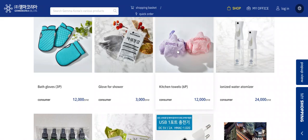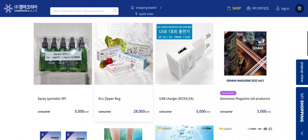This is an atomizer, which means you put ionized water in it and spray. You can clean surfaces. You can freshen the air with it. And there's a small one. It's a spray bottle, empty. You just put in the ionized water and spray away. These are Ziploc bags, but from Gemma, eco Ziploc bags.